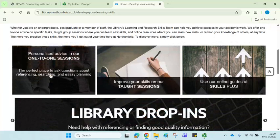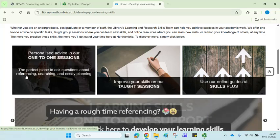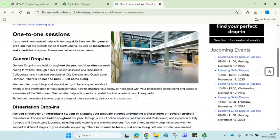So scrolling down the screen, the left-hand side box says personalised advice in our one-to-one sessions. The perfect place to ask questions about referencing, searching, and essay planning. Select that option and you will find information on our drop-ins, the calendar of which appears on the right-hand side of the page. We offer these drop-ins 4 times a week. 2 of these drop-ins are held online, one on a Monday between 9 a.m. and 11 a.m. and the other is on a Wednesday afternoon between 1 and 3 p.m. and this is UK time.